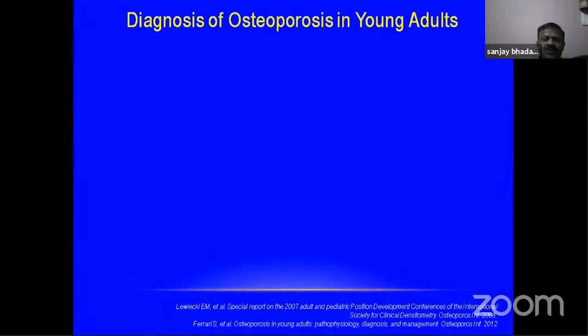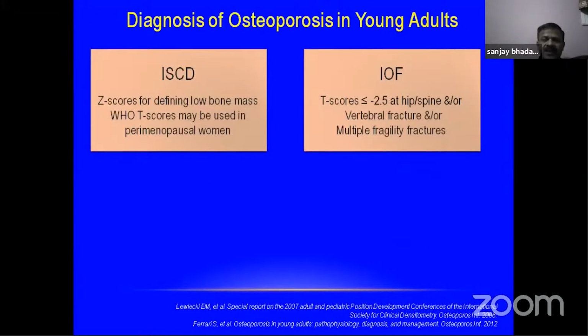Now coming to the diagnosis of osteoporosis in young adults. There are different criteria used by the ISCD and IOF. ISCD says that Z-scores are used for defining low bone mass, and the WHO T-score may be used in perimenopausal women according to the ISCD. While the IOF says that a T-score less than or equal to minus 2.5 at hip, spine, and or vertebral fracture or multiple fragility fractures are required to diagnose osteoporosis according to the IOF criteria.